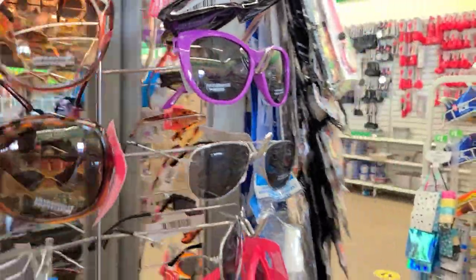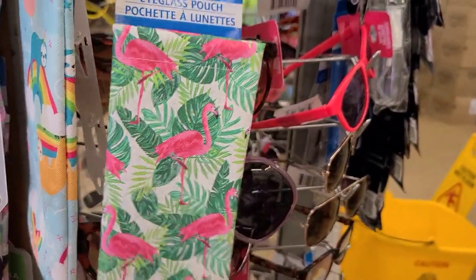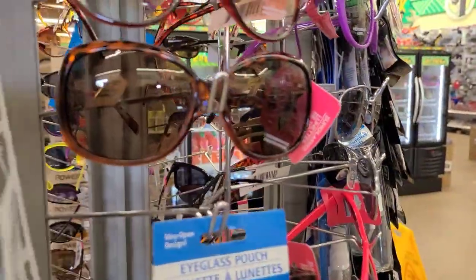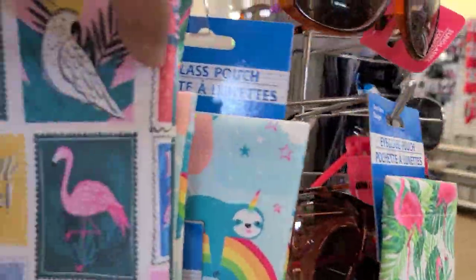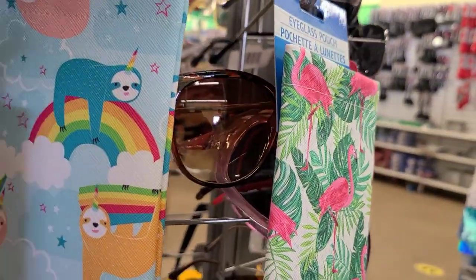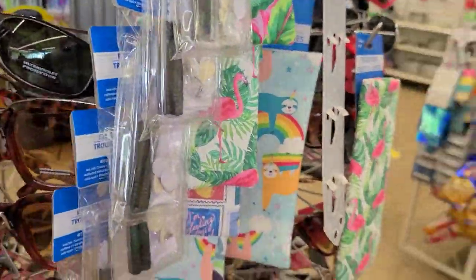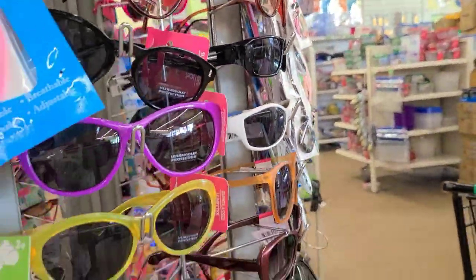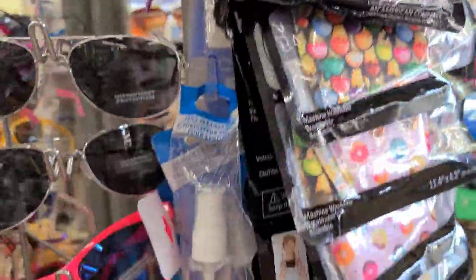Then they got these. They got the cases, the eyeglass pouch with the flamingo. They got the watermelon. They got this one with all the fruits. Then they got this one, which is one of my favorite, with all the fruits and stuff. Then they got this one with the sweet summer with the pineapple and all that. And then they got the one with the sloth and the cloud. And they got these here. Absolutely gorgeous. Really, really gorgeous.